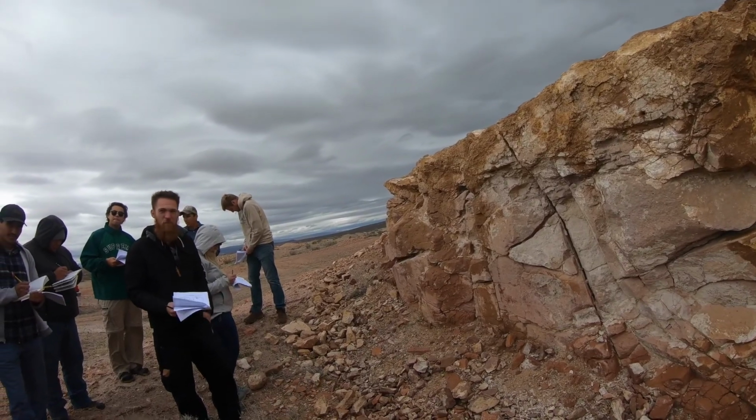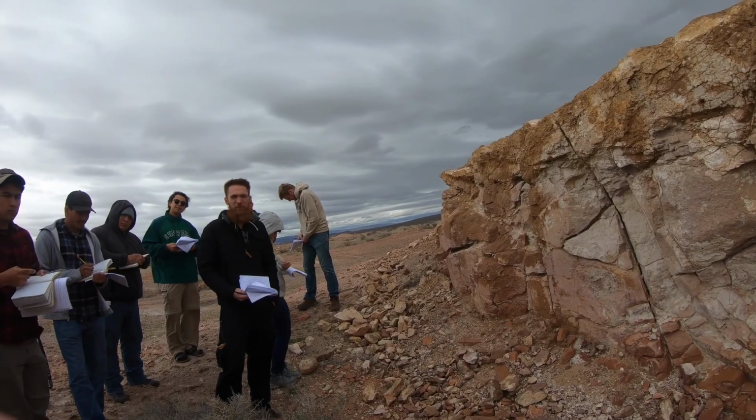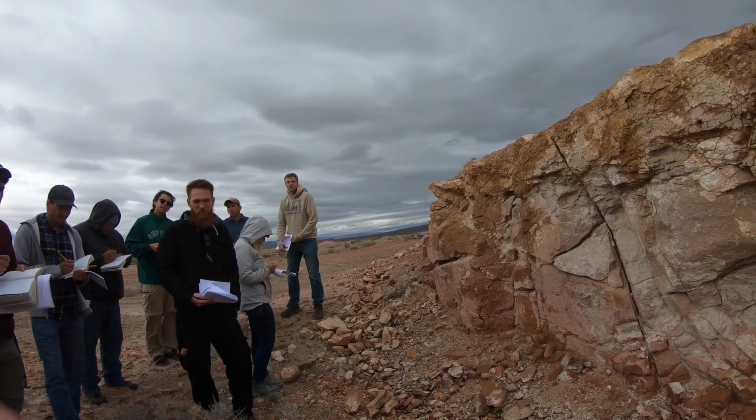If any of you ever come on our hypothetical trip to the Queen Canyon Range, there we're right in the heart of a caldera for one of these ignimbrite eruptions.